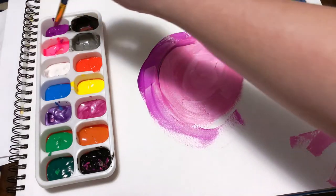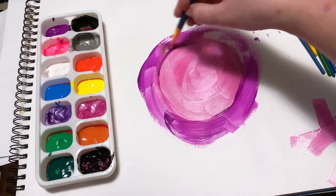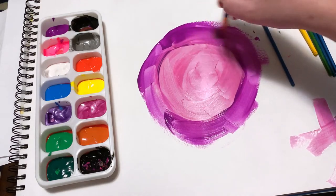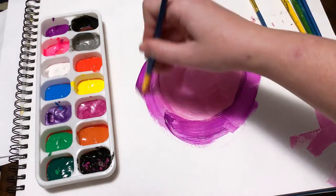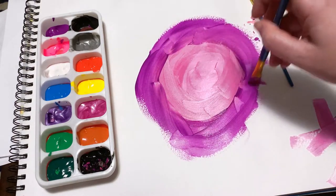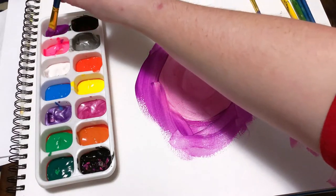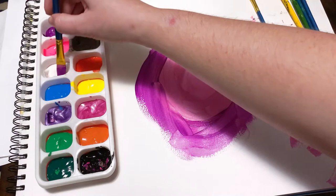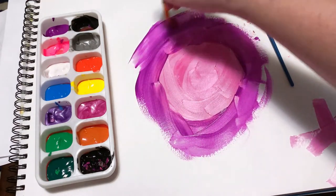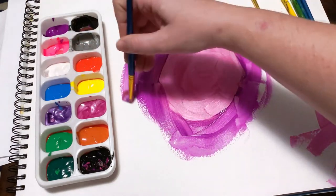I'm gonna really go around like this. Pretty choppy. Flowers are not perfect circles. I want this shape to be organic, like a flower. All right, that's coming together for me. And I'm gonna take a little bit of this magenta into my white. And I'm gonna try to get an even lighter tint of it on the outside over here.